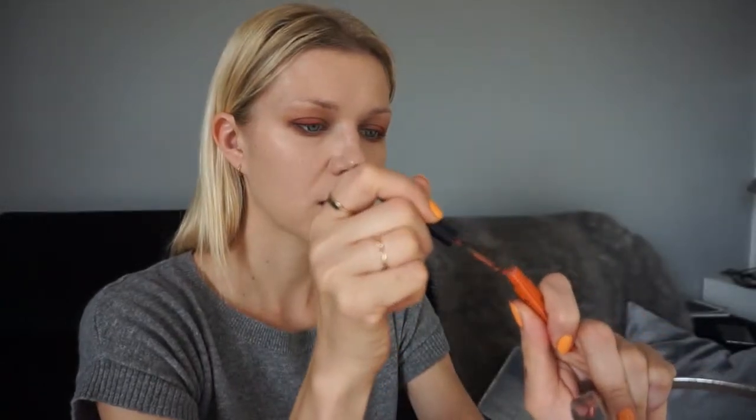And I'm gonna go a little bit on the lower eyelid just to bring out the color, but this is optional. If you don't want to go in the day like this, you can leave it off, but let's just do a tiny bit here for a pop of color.